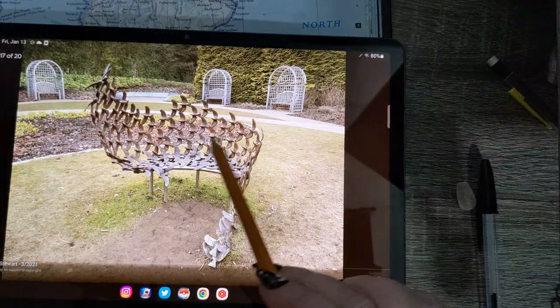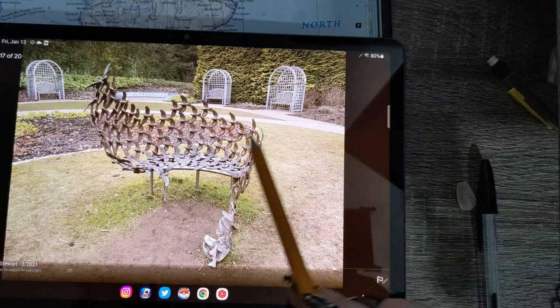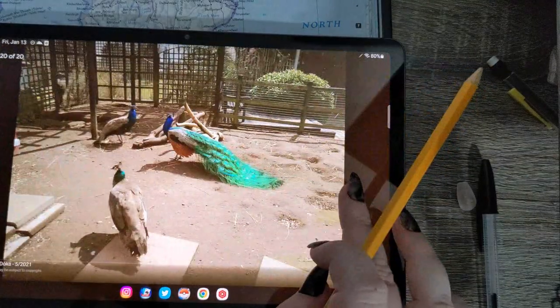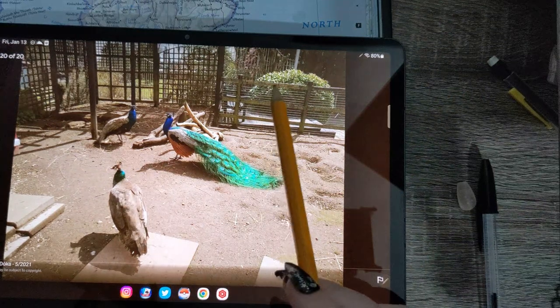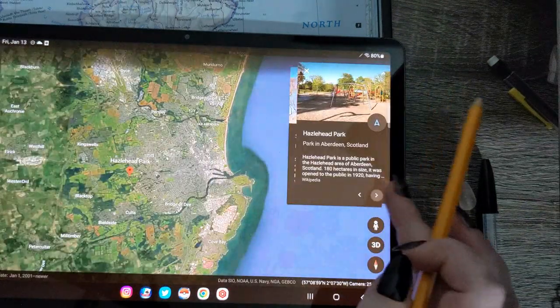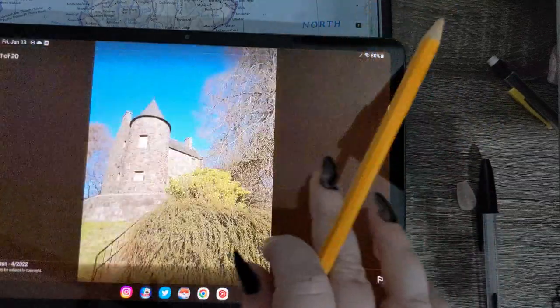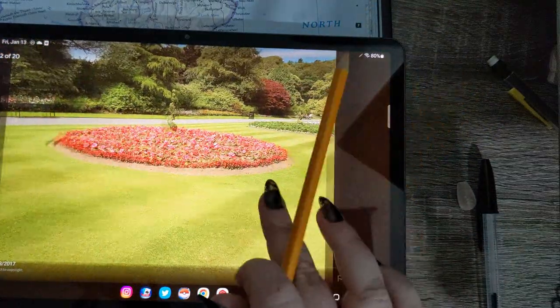This is a beautiful art here of the birds making a bench, but it doesn't look very comfortable to sit on. I don't know. Very lovely. Hazelhead Park. And look, peacocks. Very cool, very cool. This park is really neat, too. I believe it's Seaton Park.